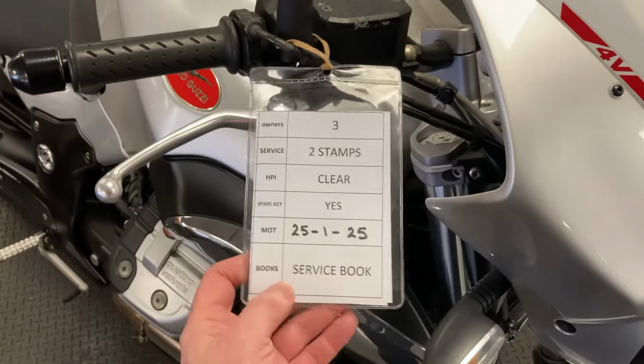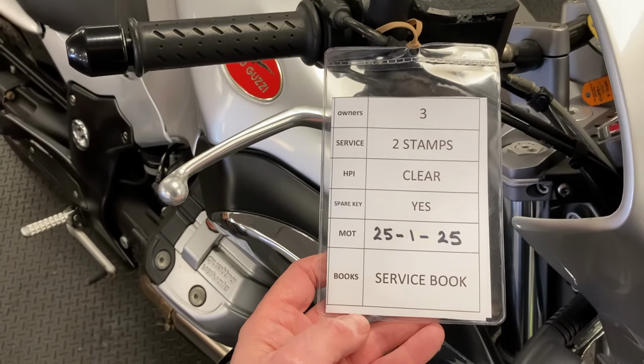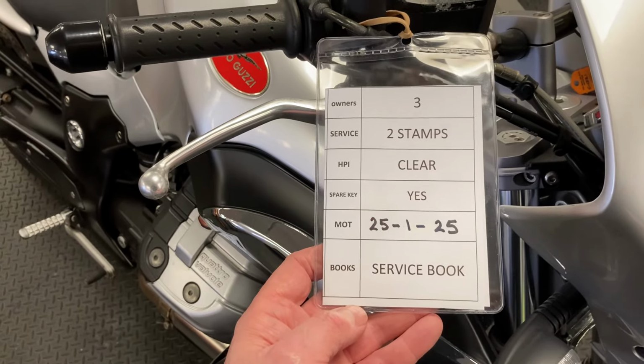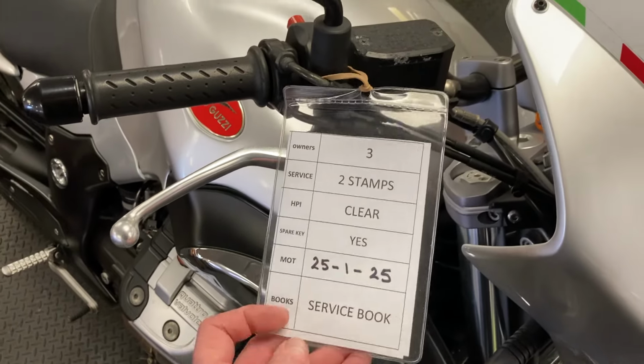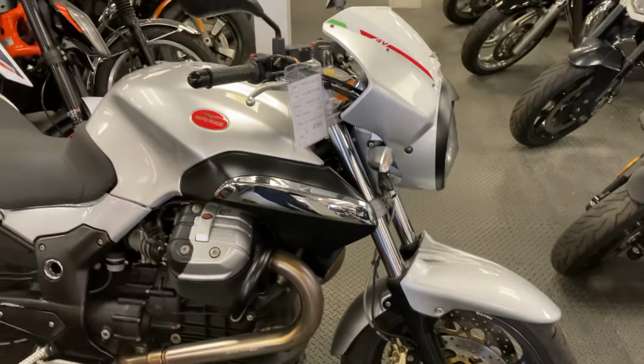Three owners from new. We do have the original service book. Has only got a couple of stamps in there, but the bike has been well looked after. Spare key, just recently gone through a new MOT, so MOT is right the way through to 2025. And I say we do have that service book. So very nice clean bike all round.